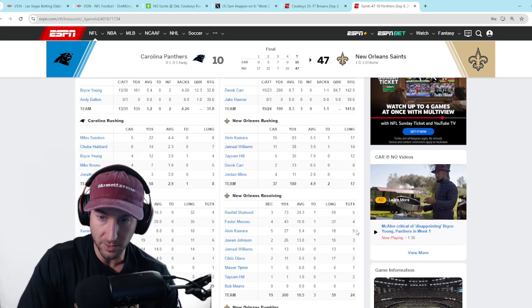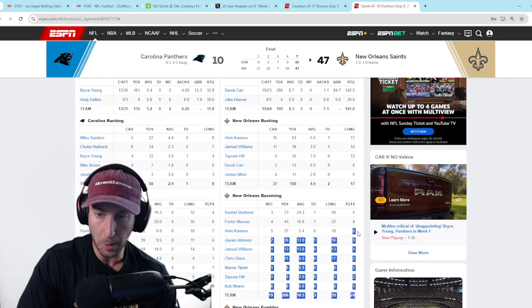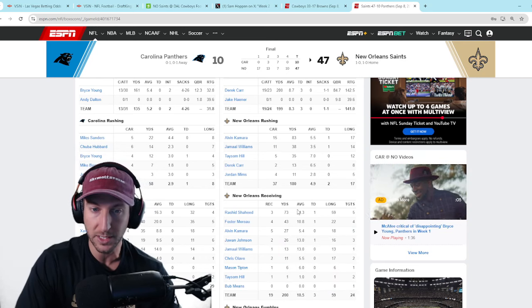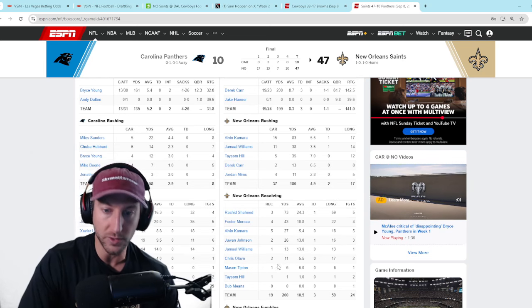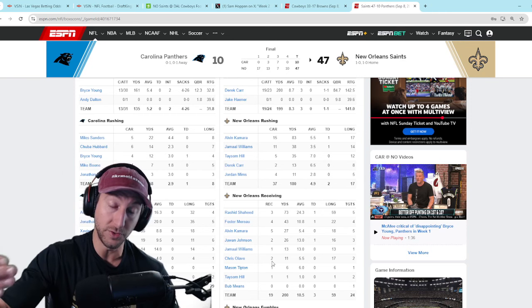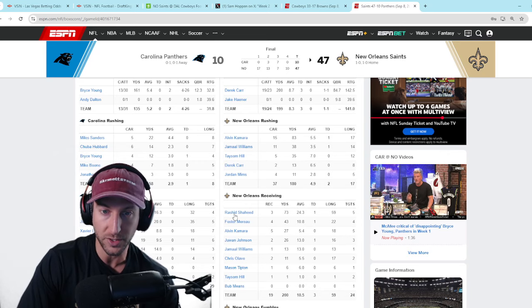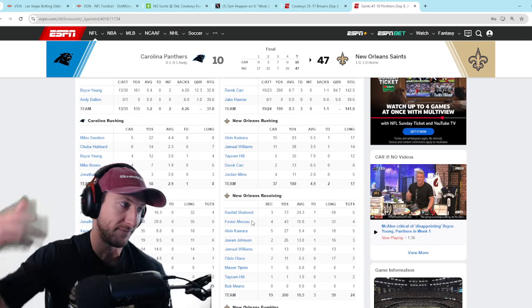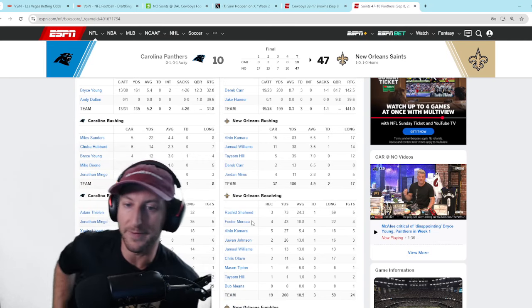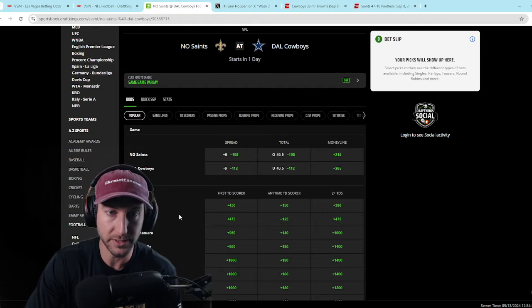Now you also look at, okay, how many times were people targeted? They were spread out pretty good. Alvin Kamara, 5 targets, 5 receptions. Foster Moreau, 4 and 4. Rashid, 5 and 3. Olave, 2 and 2. So you can deduce that those are very efficient routes. If everyone's being targeted pretty much the amount of their receptions, then you don't have to worry about needing this guy to have a certain volume in order to get his receptions prop. So let's go to the props.